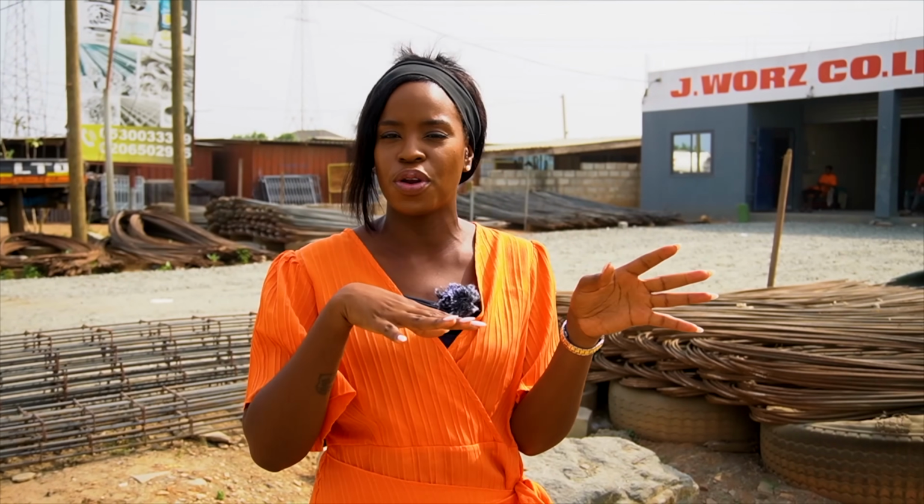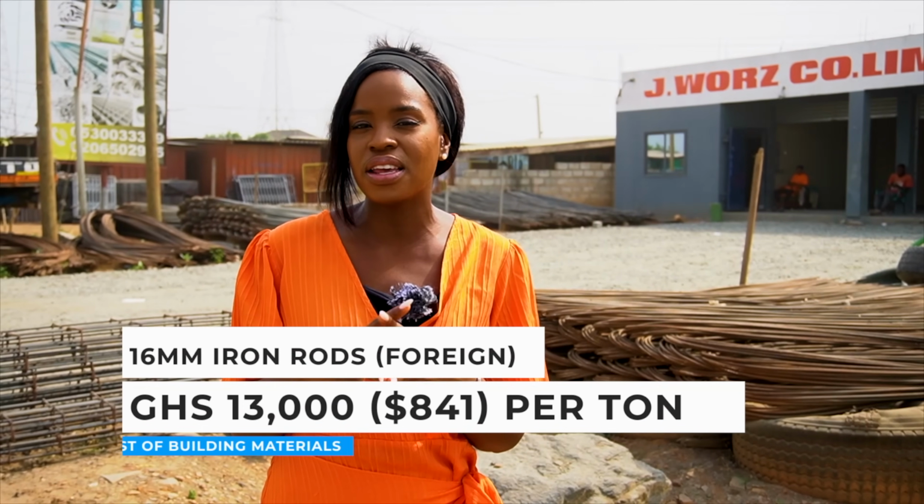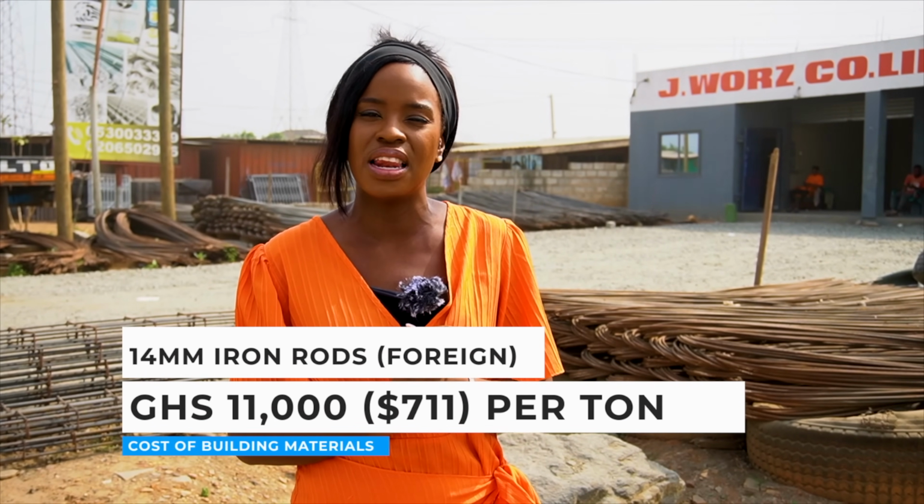While we're on the topic of iron rods, I need to let you know that they have two different options. They have the local one and then they have the foreign one. The shop I just went to only had the local one, but the foreign one, I haven't really found a shop around here that has them for sale, but I have a rough estimate of what it costs.